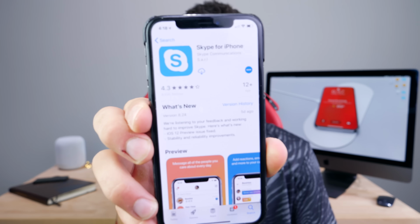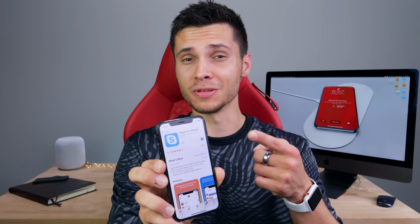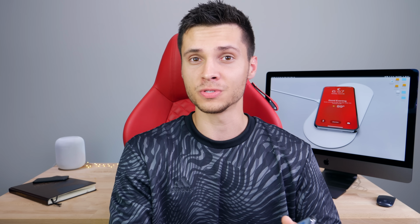And if you guys were wondering about third-party apps as well, Skype just released an update that specifically mentions iOS 12, and this is a big no-no for Apple. They don't like when third-party manufacturers update their apps for a beta build. That's not allowed, and it's funny that that slipped through with Skype. So most third-party developers are updating their apps and not mentioning it, so if they were crashing on the first beta, they may not now.